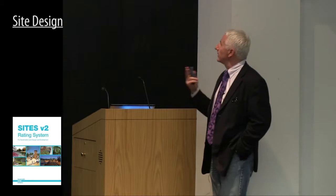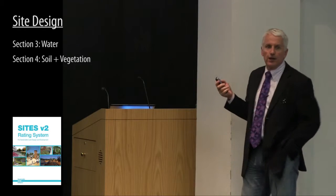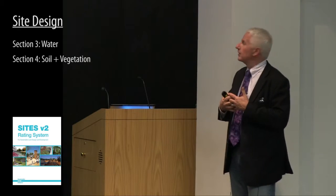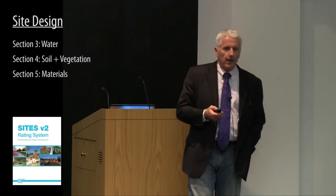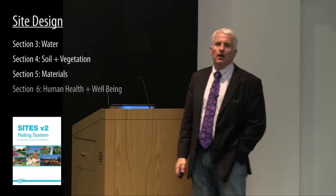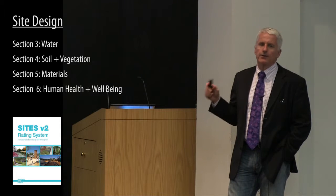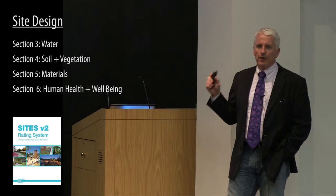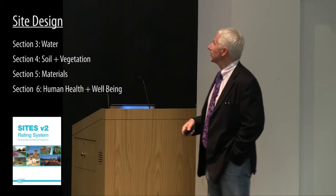So the four elements of site design are water, soils and vegetation, and obviously there's a close relationship between all of these things, but between soils and vegetation, materials, and then a fourth category sort of evolved after the first three were set, and that is human health and well-being, and so there is a strong emphasis on site design metrics around human health and well-being being designed into that space.